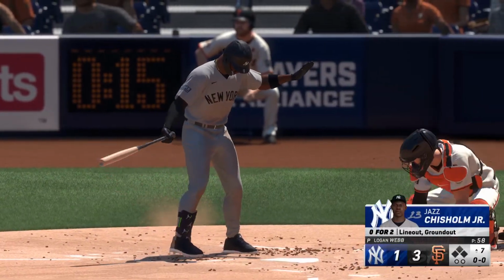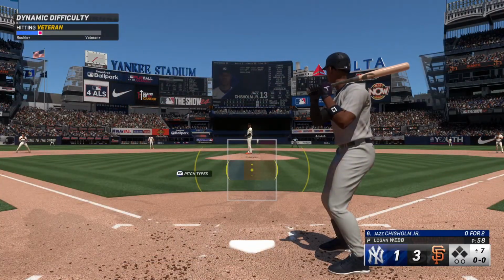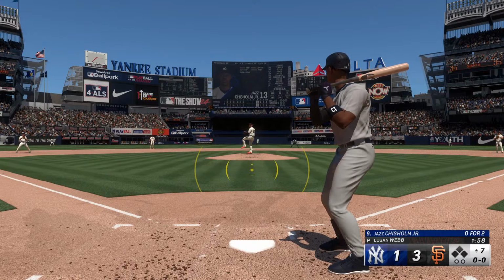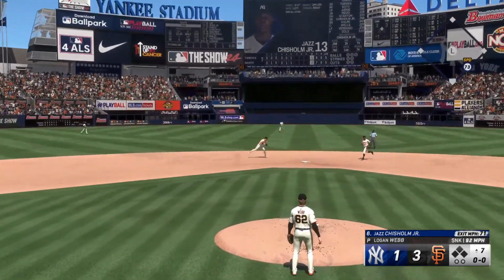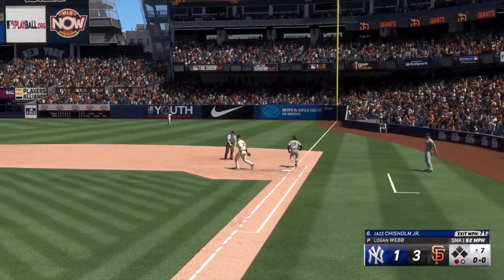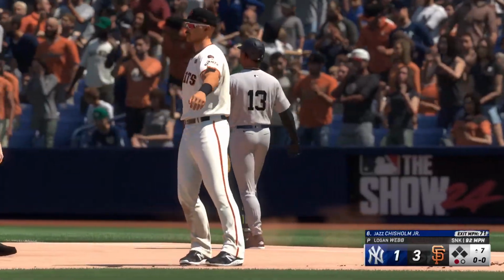Back at Yankee Stadium, all set for the start of the inning. And stepping in for the Yankees, Jazz Chisholm Jr. The right-hander back to work. Ground ball up the middle. Fitzgerald fires to first on the run. And the leadoff hitter set down to open the 7th.